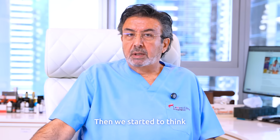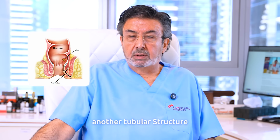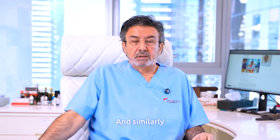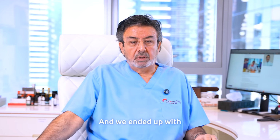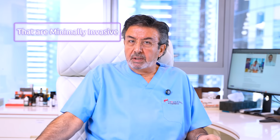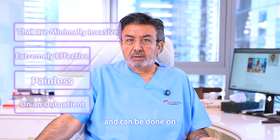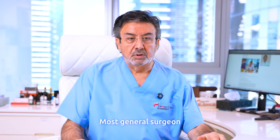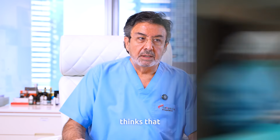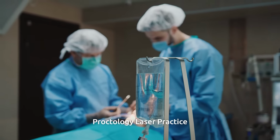Then we started to think about using it for fistula, which is another tubular structure in the proctology field, and similarly the pilonidal cyst, and so forth. And we ended up with a collection of procedures that are minimally invasive, extremely effective, painless, and can be done on an outpatient basis.